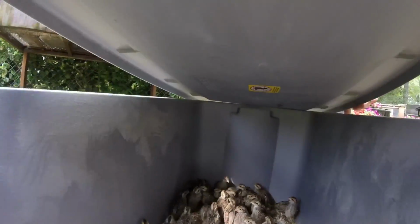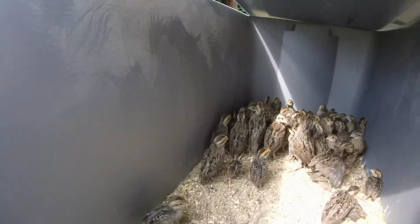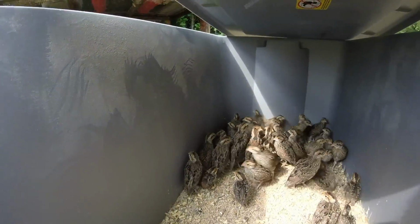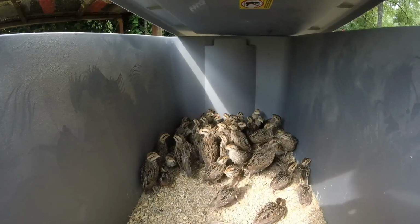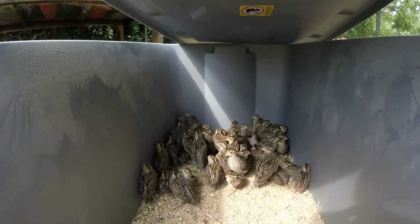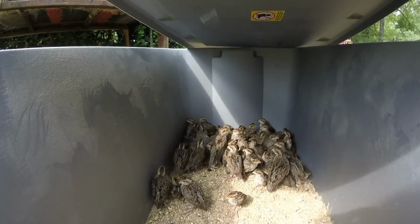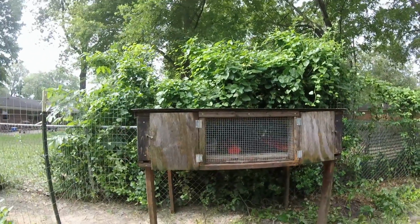These quail started hatching on May 16th. So these are 10 days old. And we've got them at different ages. These are 20 days old, some of them are. They started hatching on May 16th, and then we kept putting eggs in the incubator. So we have some that are 20 days old on down to some that are 10 days old, and they range in between there. But these we're about to move into this hutch.